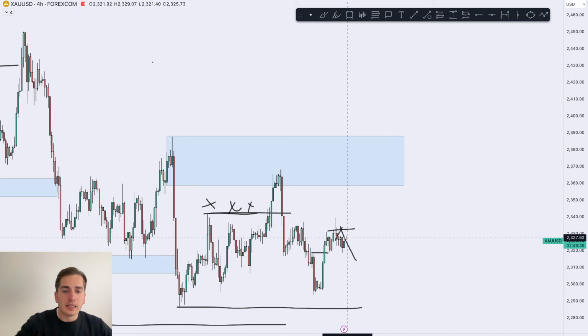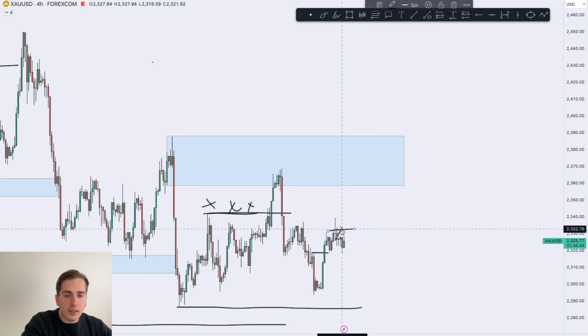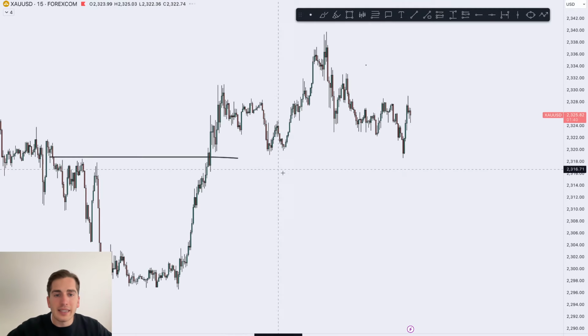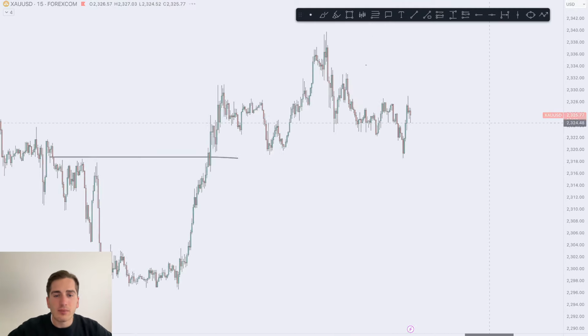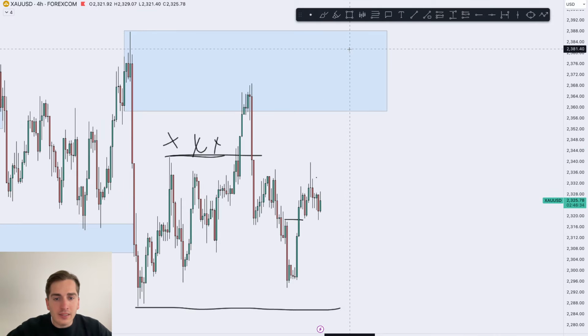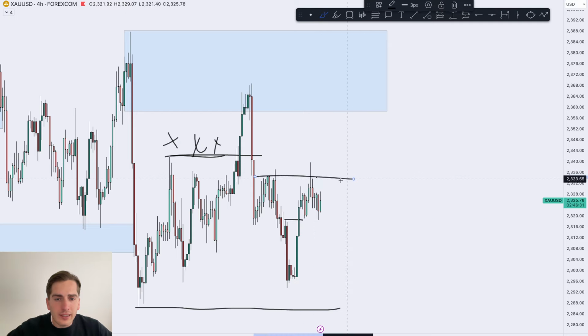Yeah, what can we say, guys? Consolidating since Friday as well. Not much going on this pair. Going towards the 15, consolidating still. I'm looking more at the 4 hour, and what I can see on the 4 hour is not much for today. It's kind of stuck inside of this range over here, moving sideways.